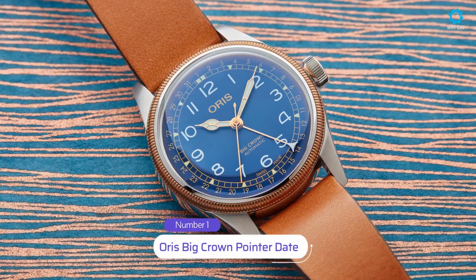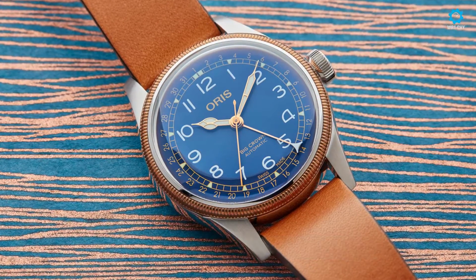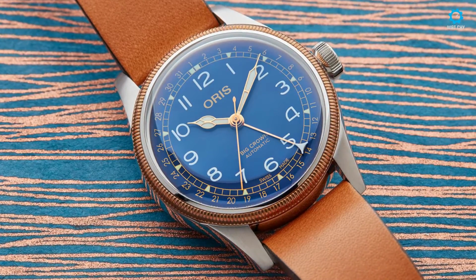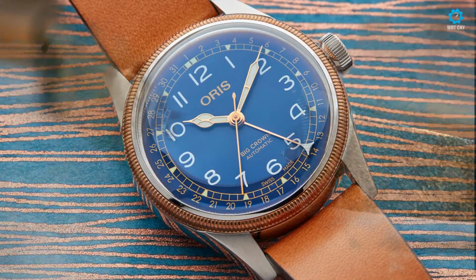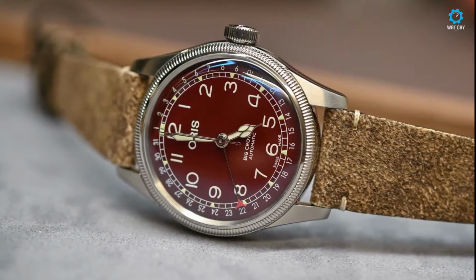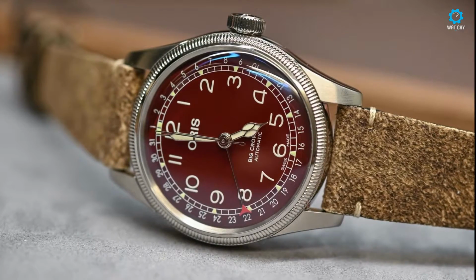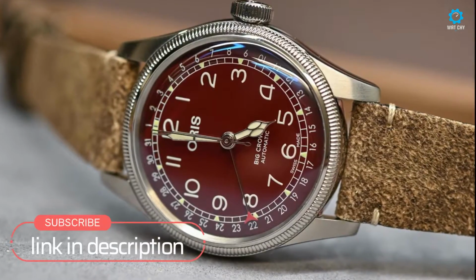Oris divides their aviation watches into vintage-inspired and modern-styled models. Descriptively, all have Big Crown in their names, as pilot watches often have large crowns meant to be easy to operate while wearing gloves. The vintage-inspired aviation watches are pointer dates, a signature configuration for Oris, while the modern-styled aviation watches vary stylistically and functionally to form an impressively diverse range.